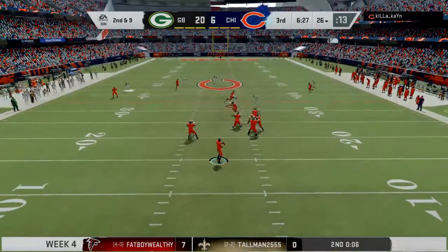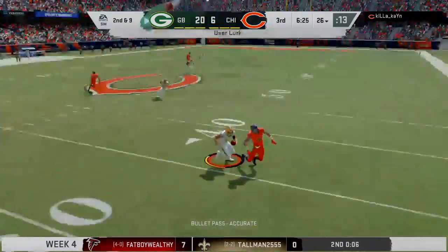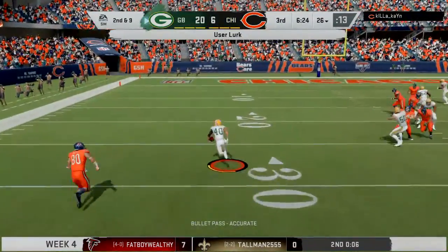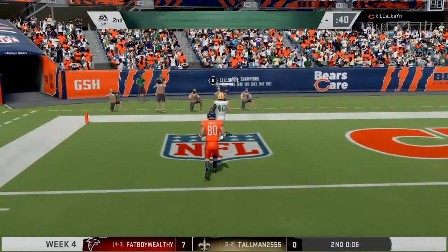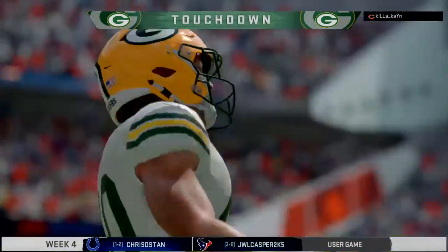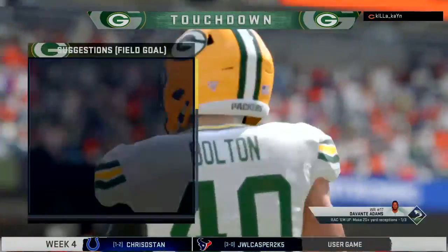Back to throw. He rifles one that's intercepted. Picked off at the 36. There he goes, left side. And they will score. It's a Packer touchdown.